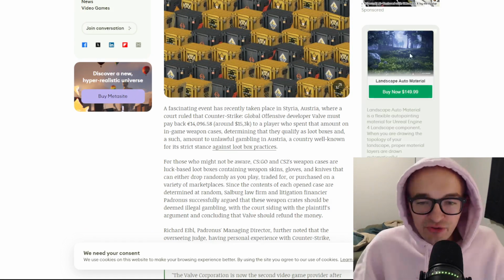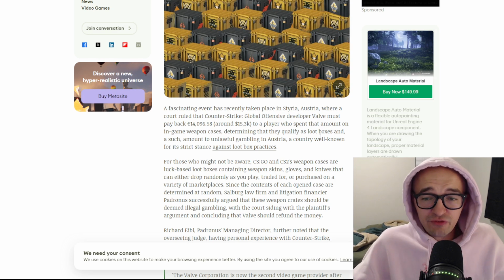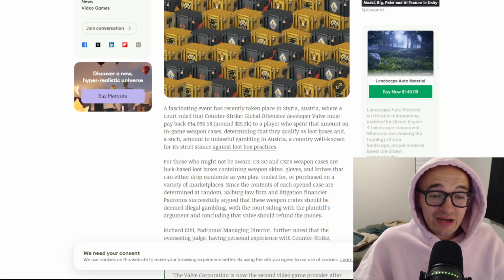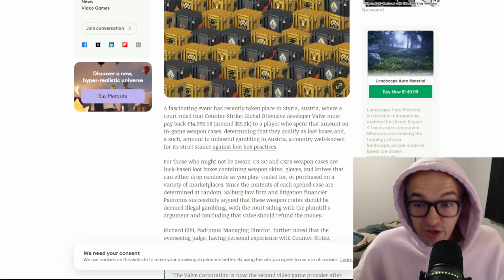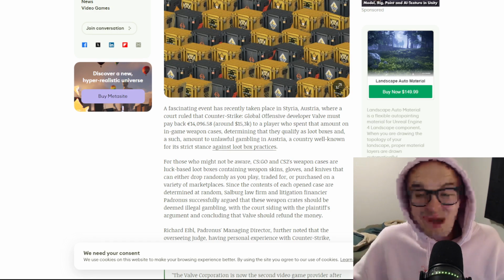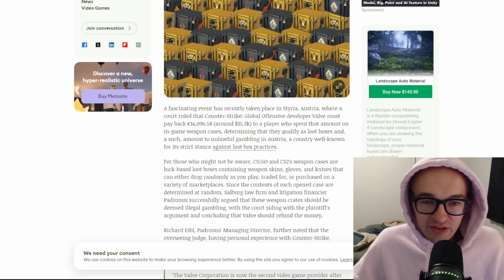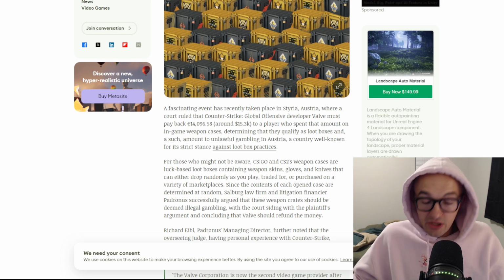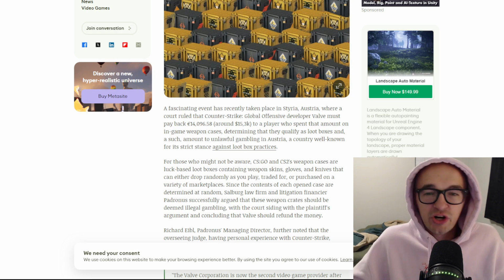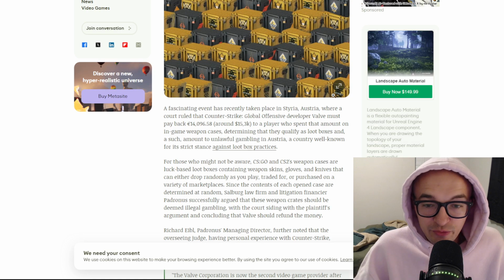A fascinating event has recently taken place in Styria, Austria, where a court ruled that Counter-Strike Global Offensive developer Valve must pay back around $15,000 to a player who spent that amount on in-game weapon cases, which is crazy. The fact that somebody spent $15,000, and it's even crazier when there's people who spend way more than that. I don't exactly know what time frame this guy spent $15,000 in, but still, it shows you the amount of money that is in this market. Obviously, this is just one single person in Austria. There's crazy money in this thing, and Valve's making the money hand over fist.